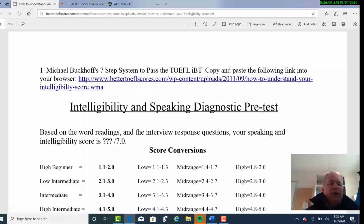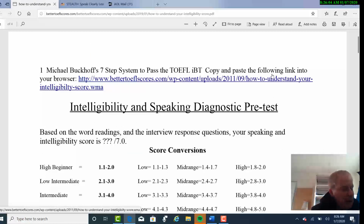Okay, so now let's take a look at your intelligibility. So I got a pretty good idea. You need 26. I think that there are some language use limitations, maybe with verb tenses, for example. You definitely have some delivery issues, and I already pointed some of these out with your vowel and your consonant sounds, right? This is going to be tough.